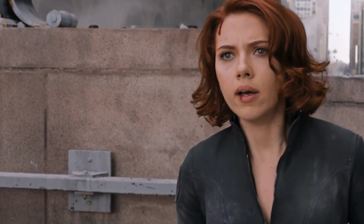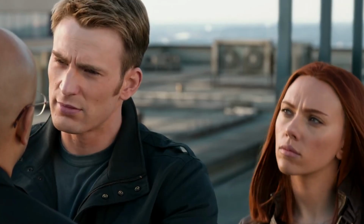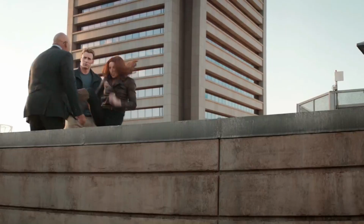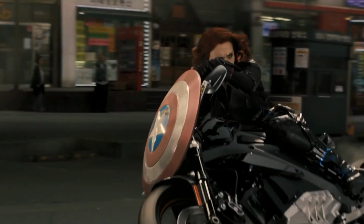While she may seem like a regular human being, the Black Widow has a fascinating physiology and has most certainly earned her place among the Earth's mightiest heroes. Today, we will explore her physiology in detail and tell you all about the anatomy of this badass Avengers member.